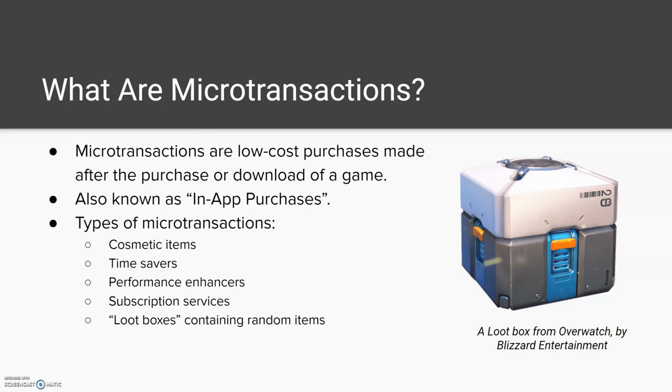The most egregious example of microtransactions are loot boxes. And loot boxes are akin to packs of baseball cards or trading cards or other things like that. They contain a collection of other random items of various values and rarities. You don't know what you're going to get. It might be something cool, it might be something lame. Who knows? An example on the right is a loot box from Overwatch, a game by Blizzard Entertainment. Blizzard is also in the news these days, but for different reasons that will not be covered in this presentation.